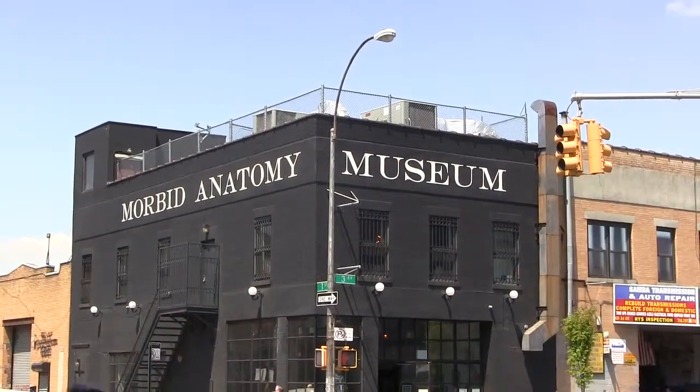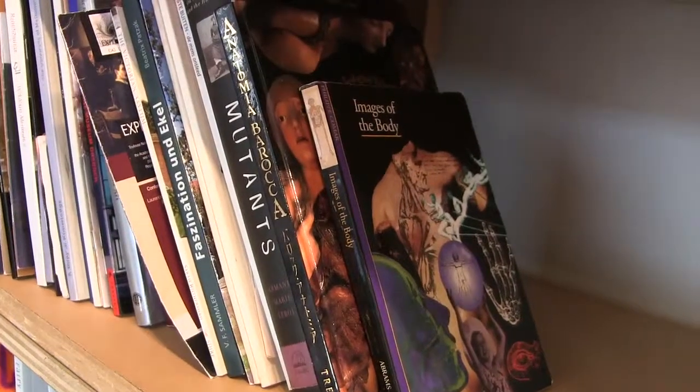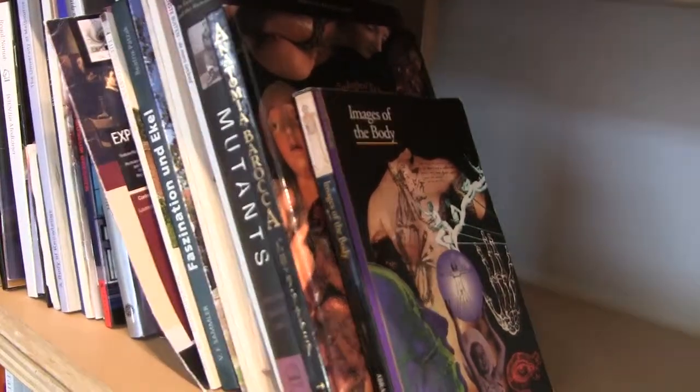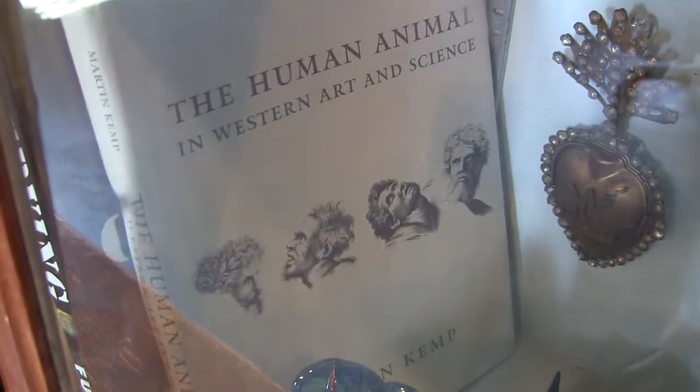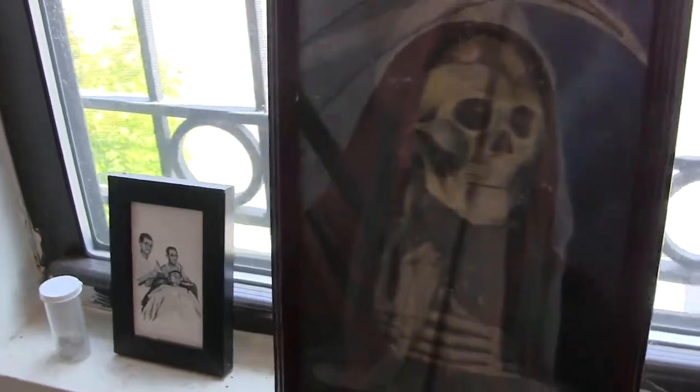So the library at the time was on Nevins and Union. It was just a windowless room next to an event space. It had, I'll say, 75% of the collection you see in the library right now. It was full of books, and at the time it was not open to the public except on one Saturday every Saturdays. And my first job was to be at the library and open it, and it was an interesting experience because people didn't expect to see a full-on Victorian curiosity cabinet in the middle of Gowanus.